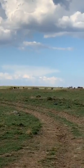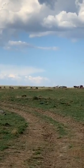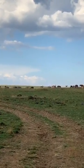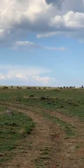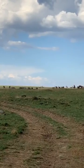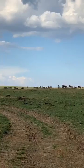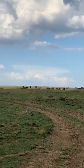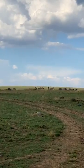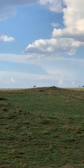eventually she's going to mate with him, and the cheetah is just waiting for them to put their heads down and start grazing, and then she might launch an attack. So let me just stand here a little bit so we can have a good view of the animals.